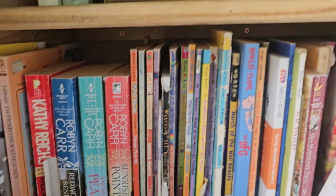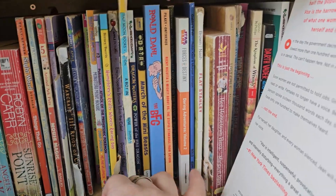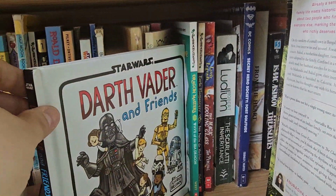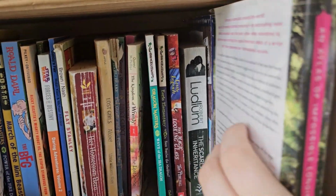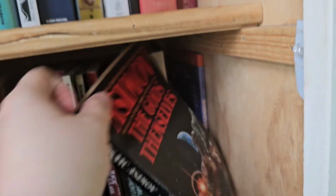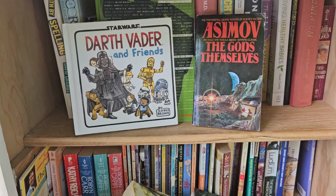There's lots of kids' books in here. This is one of my all-time favorite books, the BFG. These are the books I just put in there. Oh, I'm gonna pull that one out to look at it. And an Isaac Asimov. Let's take a look at those and I'll decide what I'm gonna keep out of that.